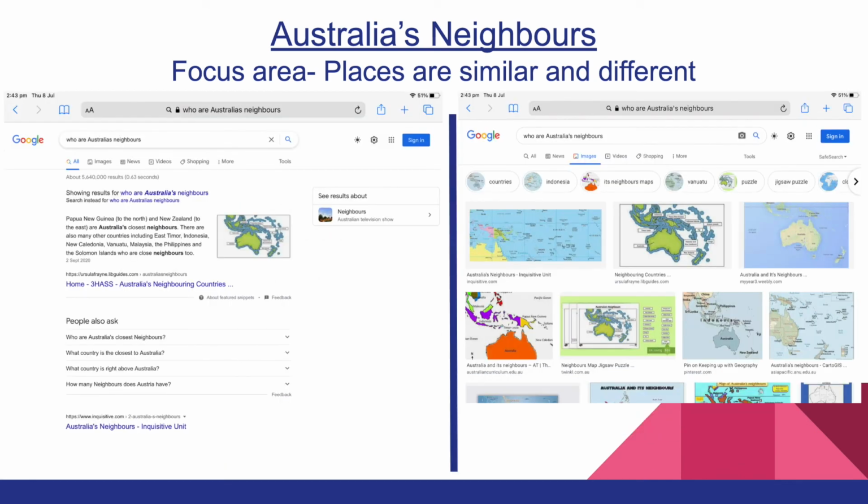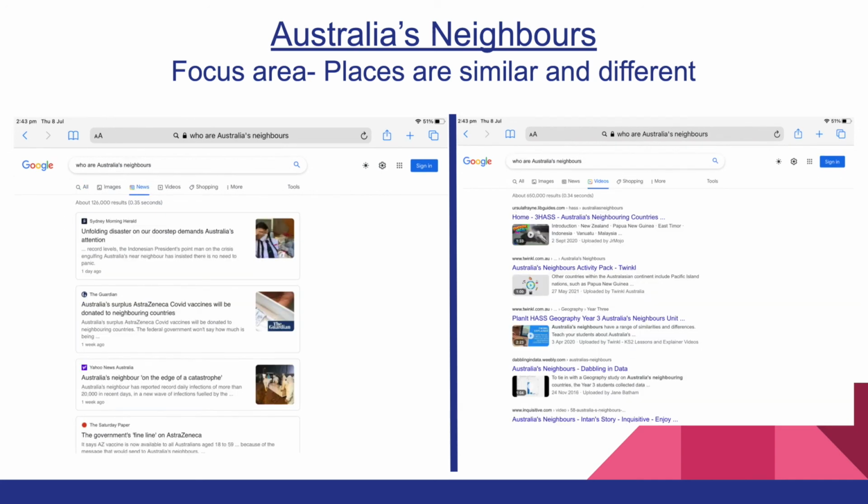If you go across and click on images, you could see that there are maps and things available. If we again scan across to where it says news, the information there is on current COVID cases, as is with the videos, and it's not relevant to the question that we're asking. So there's different ways for you to research this information, and we're going to try and give you the tools to figure out how to best answer questions using the information that you've got.